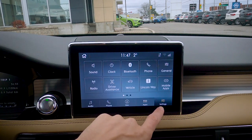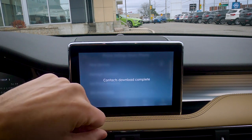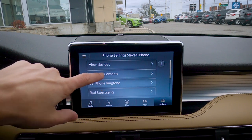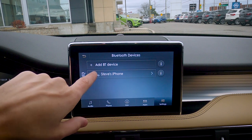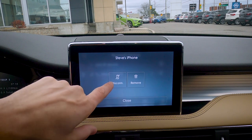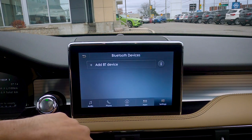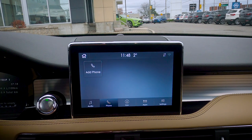In order to be able to remove the phone, we're just going to go to settings and phone. We can see active devices once this message goes away. There we go. So we can view active devices, manage contacts, and do a number of other things. In order to be able to view or remove the device, we're just going to hit there. Select your iPhone. We can either disconnect or we can completely remove. So let's remove, and then device is now fully disconnected. And as you can see, it has been removed.